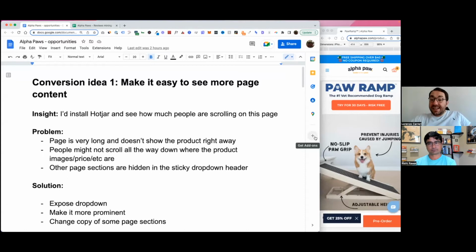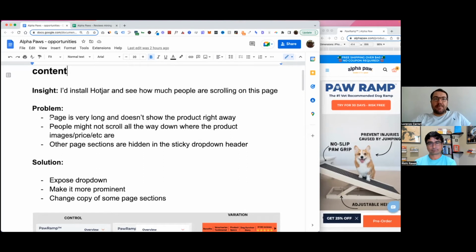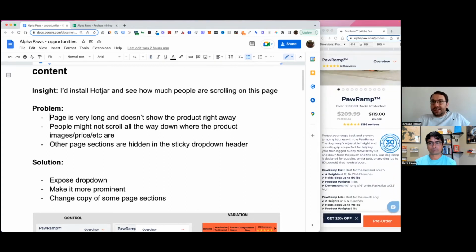You showed the desktop version, which is not the same as mobile, because on mobile the page is obviously much longer, and the length from the top of the page to the section where the product images and the price are is even higher. So the main issue I found here is that the page is very long and doesn't show the product right away. Here you can see it, but not all the different variations of the product images. People might not scroll all the way down to this section of the product. Maybe just a small percentage of people do that.